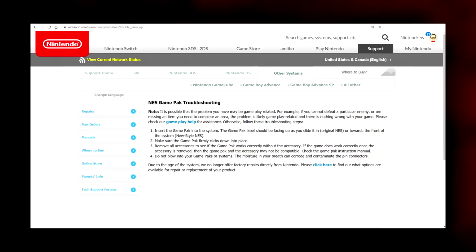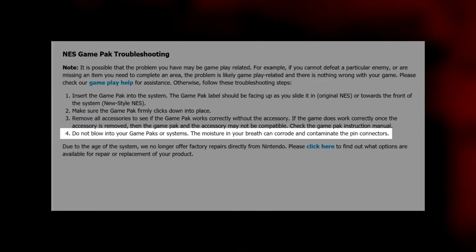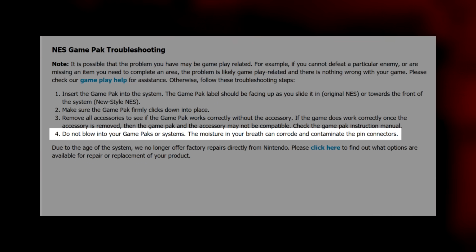Nintendo's own NES Game Pak troubleshooting advice includes a note that states, "Do not blow into your game packs or system. The moisture in your breath can corrode and contaminate the pin connectors."